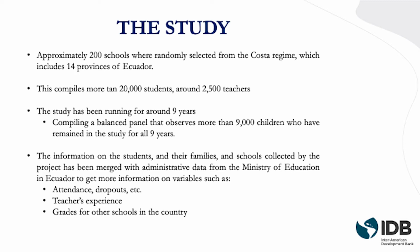And this was done at the school level. The study has been compiling information for about 9 years, and I'll give you some details. And from those 9 years, we have a balanced panel, that is, a number of children that have been along the entire study, all the years of the study, and those are 9,000 children.